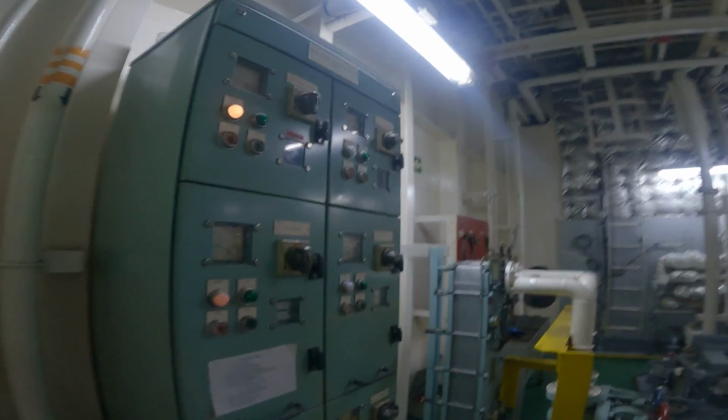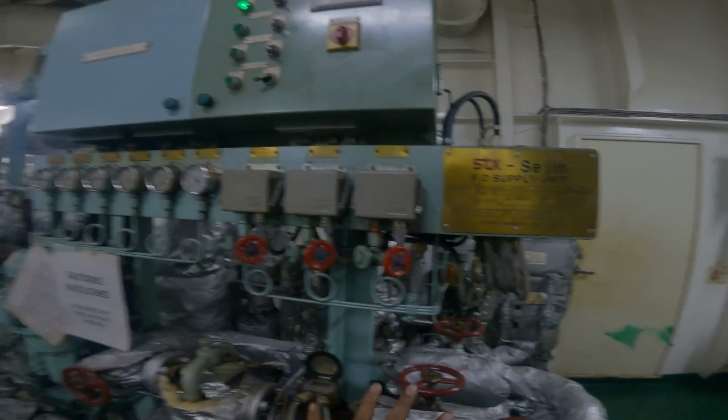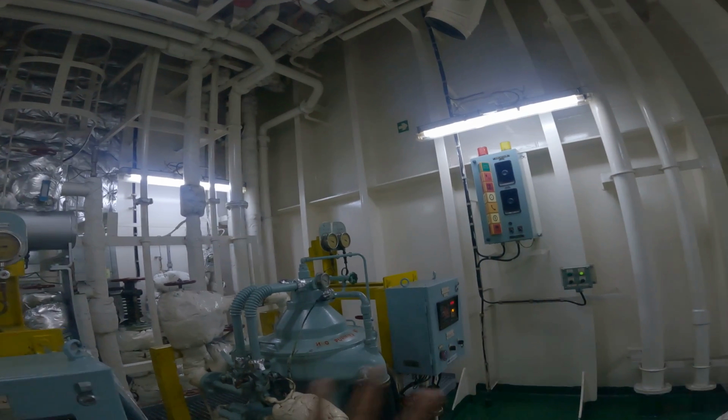Moving ahead, we are going to a very important room. I'm opening the door right now. This room is the purifier room. On the left hand side, you can see the starter panels for the purifiers. Here we have two purifiers, an HFO purifier and a lube oil purifier. On the right hand side, we have our main engine fuel pumps, that is the fuel oil circulating pumps and all those things. And these are the purifiers on my left hand side.